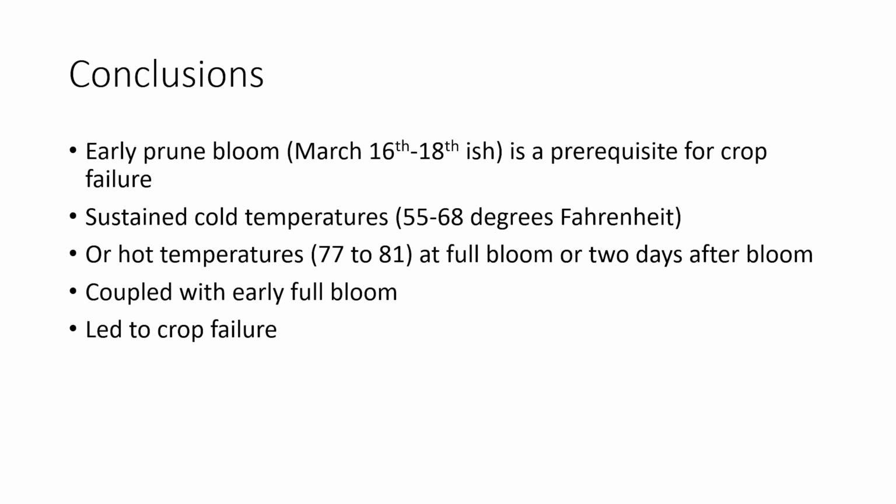And so Franz threw all this into modeling, and what he found was that in order to have a crop failure, you need to have early prune bloom as a prerequisite. If that happens, and you either get sustained cold temperatures or hot temperatures at full bloom or just a couple of days after, that was a higher predictor for crop failure. So we know that the prediction for heat waves, because I would say in March, 77 to 81 degrees Fahrenheit is a heat wave, we know that this is more likely with climate change, and so this could potentially be a risk in the future. Not every year that you have this are you necessarily looking at a crop failure, but if these things are coupled, there's a higher chance of that.